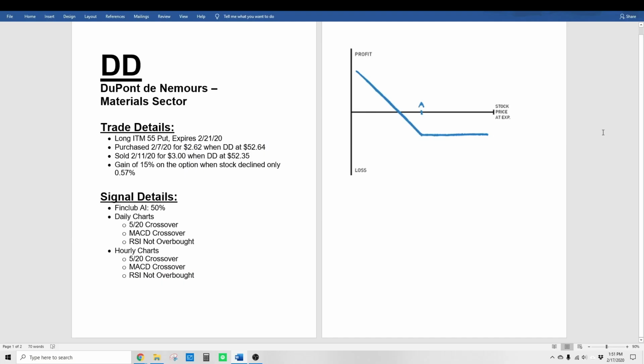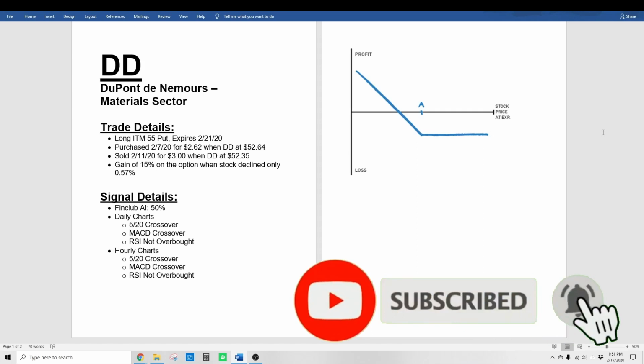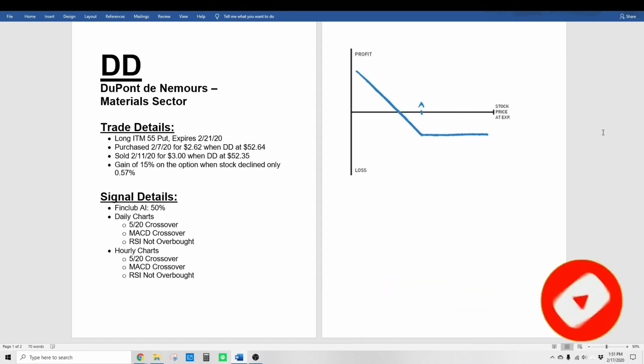So, looking at Dupont De Nemours, we're just going to call it DuPont. We purchased a long 55 put that was in the money and expired on February 22nd. We purchased it on February 7th for $2.62 when DuPont was at $52.64. We sold it out a couple days later on February 11th for $3 when DuPont was at $52.35. That's a 15% gain on the option when the stock declined only 57 basis points.